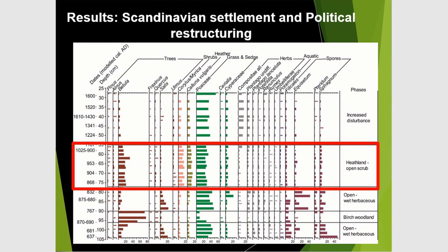Although we see a decline in population, though, there is not abandonment of the island, because cereals do increase slightly. There's also an increase in burning throughout this period, and we also see increase in heather and Corylus Myrica type, which may suggest people were managing the heathland during this period.